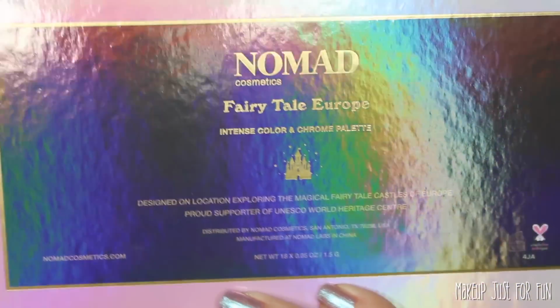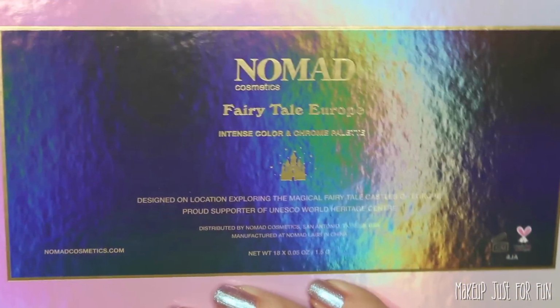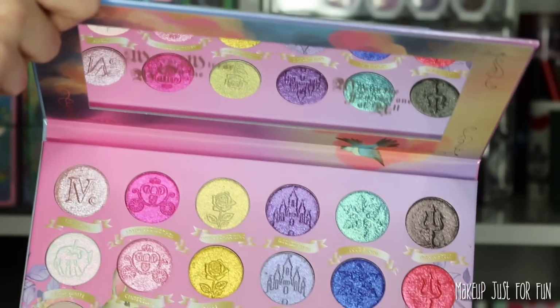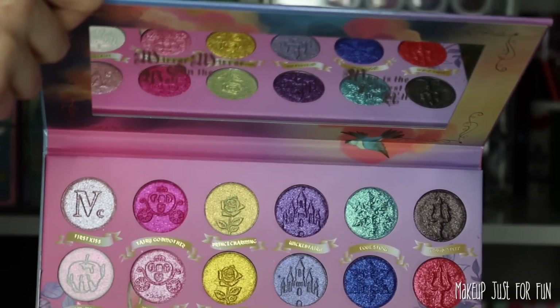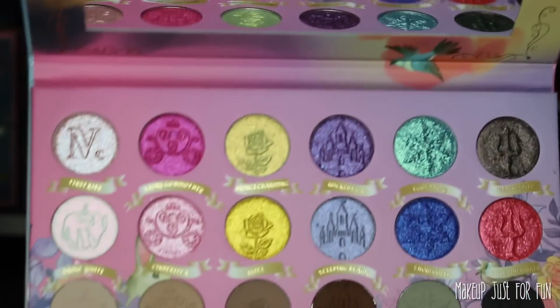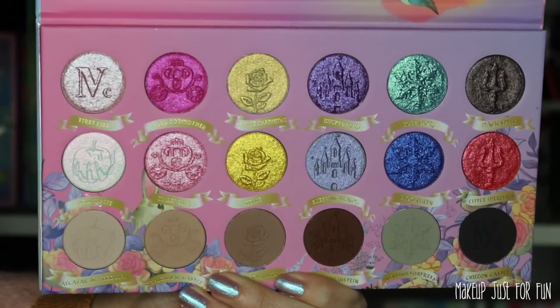When we look inside the palette, there is a nice big mirror and some lettering on the mirror that says, "Mirror, mirror on the wall, who's the fairest one of all?" That's what it says on the mirror. The palette has 18 eyeshadows, and each one of the pans has a little imprint detail that very clearly corresponds with this layout of trios and columns.